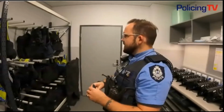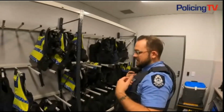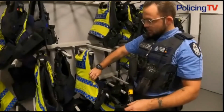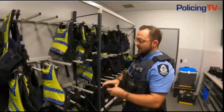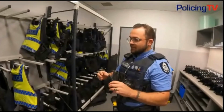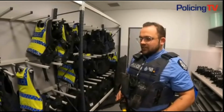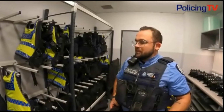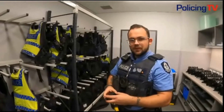Over this side here is all our body armour. Our body armour, which is what I'm wearing now, either has the high-vis tabards on them, or they've got the covert, which is just all dark. These weigh generally about 10 to 15 kilos, depending what you have on it. And the belts as well will generally weigh about 5 kilos, depending on what you have on it. So these will all be left up here. They're all individually assigned as well.